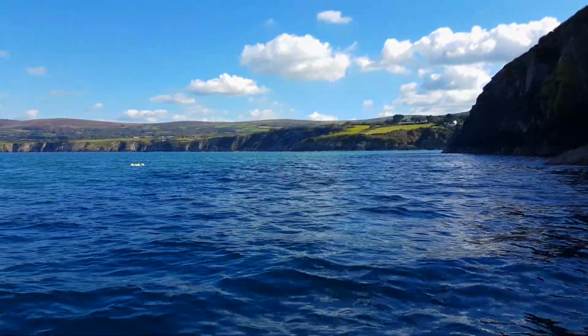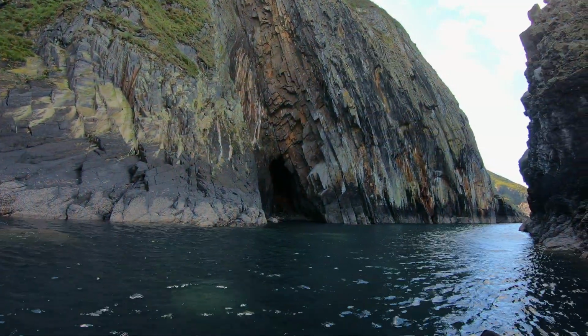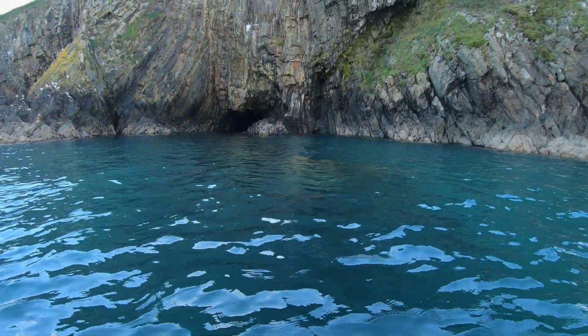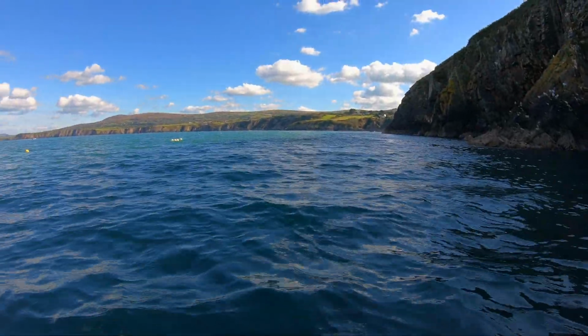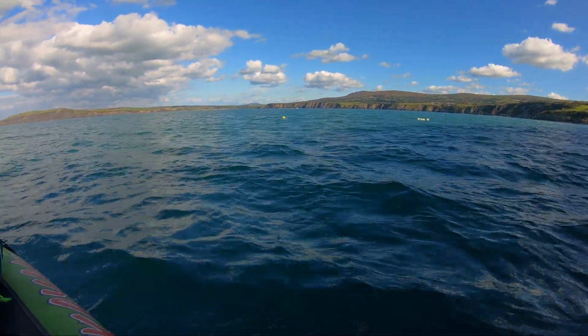I love the Preseli Mountains brooding over the coast over there. We're only about half a mile from Cwm-Yr-Eglwys, but there's still more caves and inlets to explore. Well, the water is so clear here. That larger mountain over there, which is overlooking Newport, is called Mynydd Carningley, and it's got the remains of a huge hill fort on it.